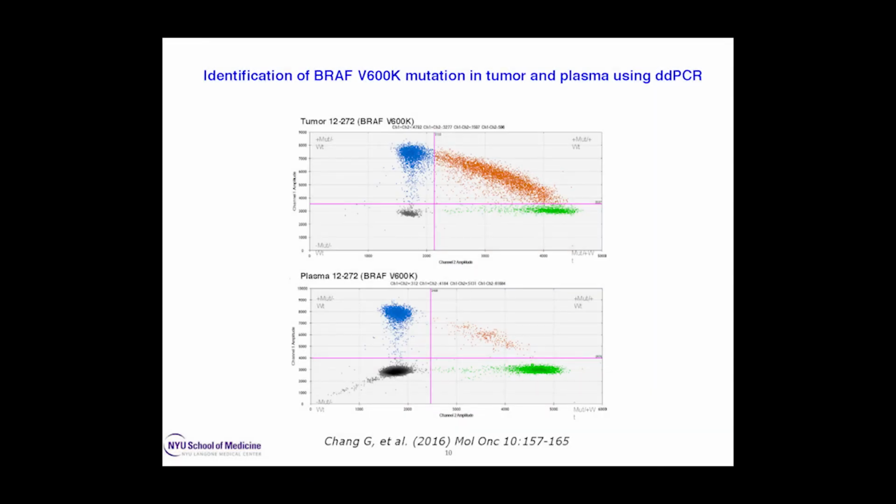This is an example. This is from a tumor, so we have lots of DNA. You can see lots of droplets positive for this V600K BRAF mutation. Same patient in the blood. Patient had a lot of DNA in their blood. This is a very, very strong response. We don't usually see quite this much. But you can see very easily detectable V600K in the blood of this patient.